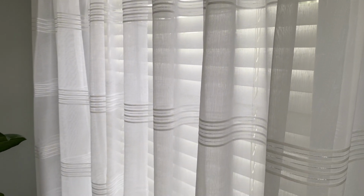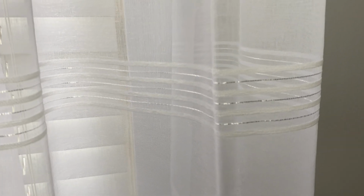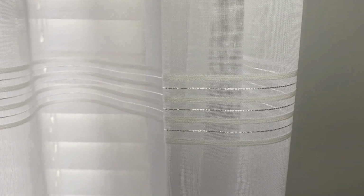I ended up getting these curtains from Home Goods for the room. I thought that they would really soften up the light and make it really homey and inviting in here. You can see that they have a little bit of sparkle in them as well in the threading, and I think that brings something special to them.